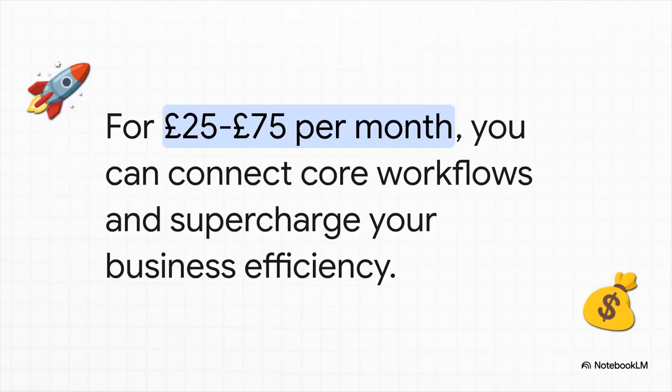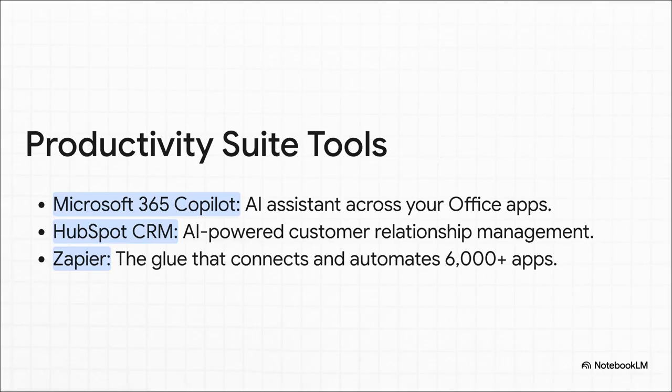Welcome to the next level. For what is, let's be honest, a very modest monthly investment, you can unlock a full-on productivity suite. This is where you start to connect the dots between your different workflows and really supercharge your team's efficiency. And the crucial point here is how these tools all work together.